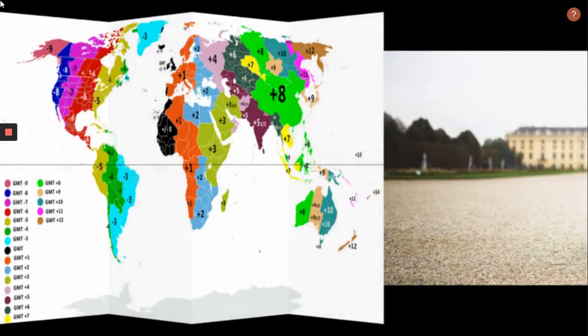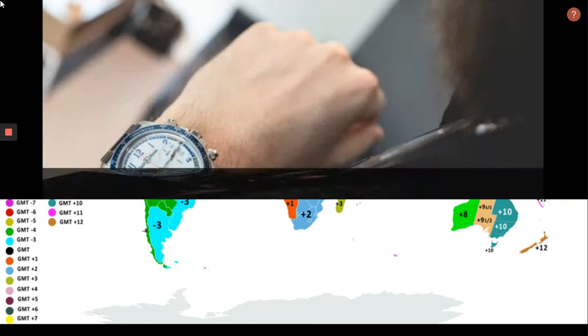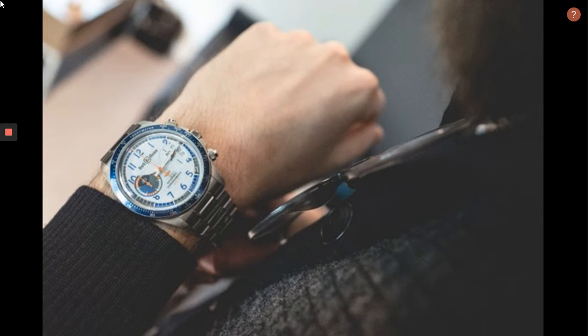The Earth is divided into degrees of longitude and latitude, which helps us measure location and time using a single standard. GMT or UTC, known as Universal Coordinated Time. It's a primary time standard by which the world regulates clocks and time.